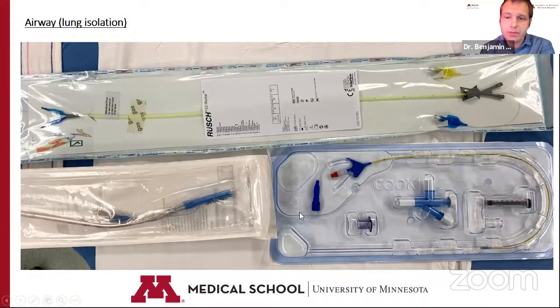Double lumen endotracheal tube, and then we have our endobronchial blocker. There's also a technique where you could use, for example, a Fogarty catheter, endovascular balloon catheter to achieve lung isolation. This is a technique that we have done that we're not terribly excited about, because those balloons are typically achieving quite a bit of pressure when you inflate them, and can result in damage to the mucosa of the respiratory tract.